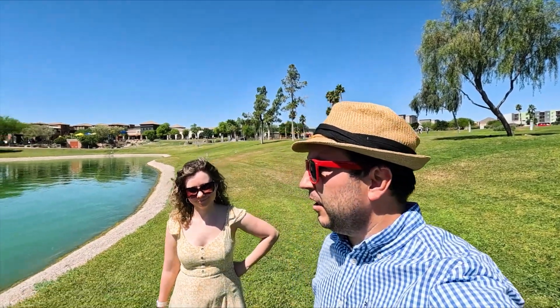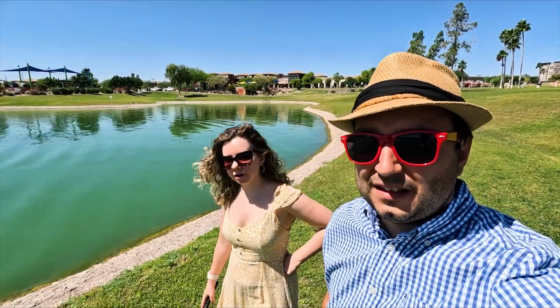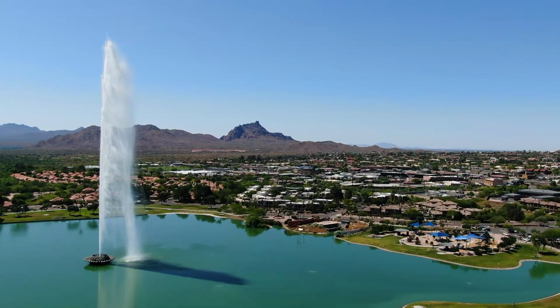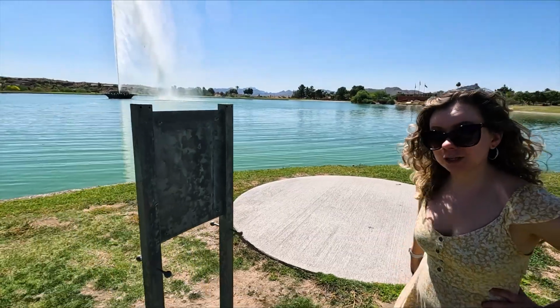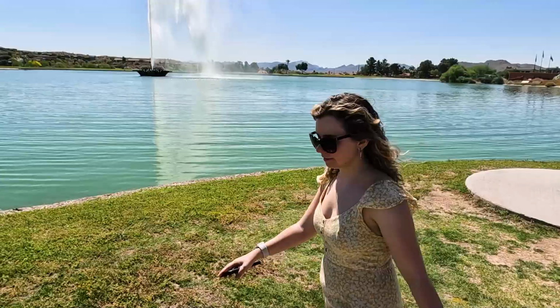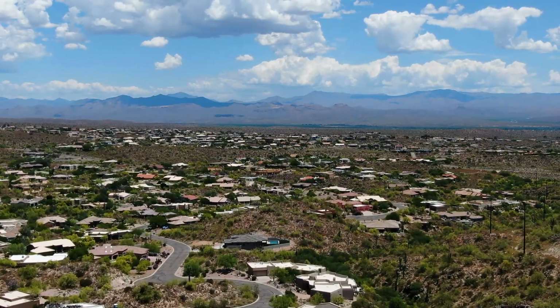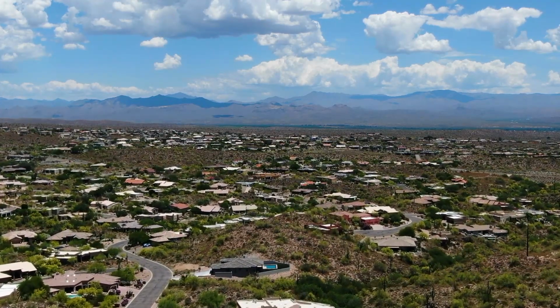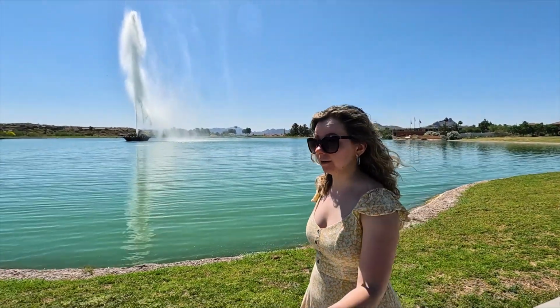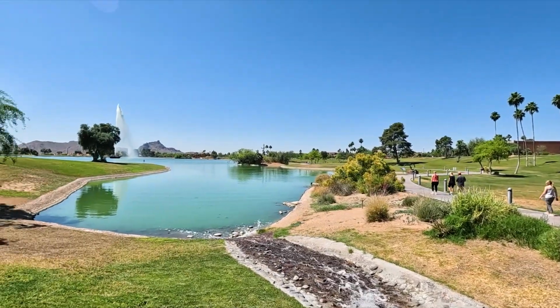All right, Vic, tell me all about where we are right now. What is this place? What is this park? So we are right in the center of Fountain Hills at the main landmark, which is the fountain. Initially, when Fountain Hills was designed, the idea was just to make a small community of luxury homes. And the fountain was specifically made to be a big landmark that people actually want to come down here and visit. It actually goes off every hour, every day.